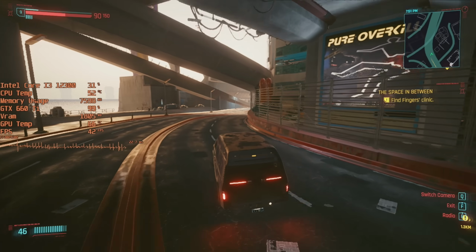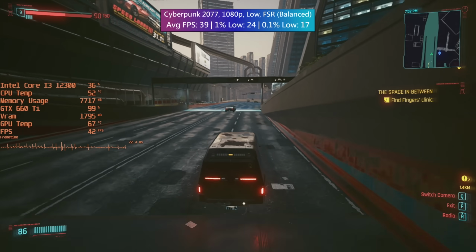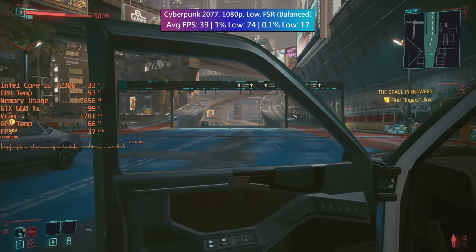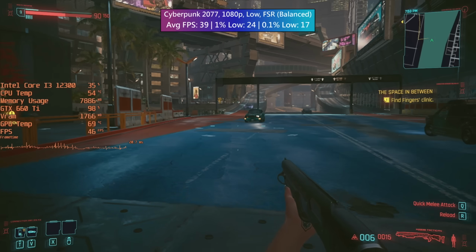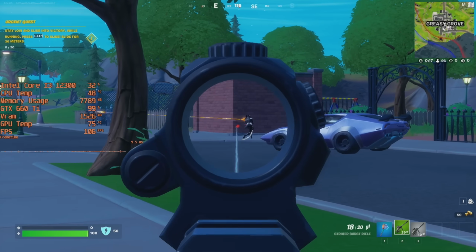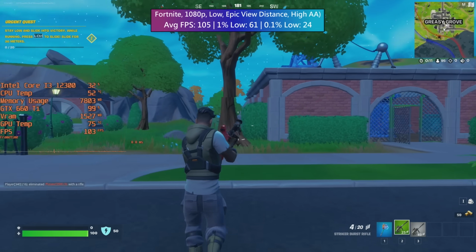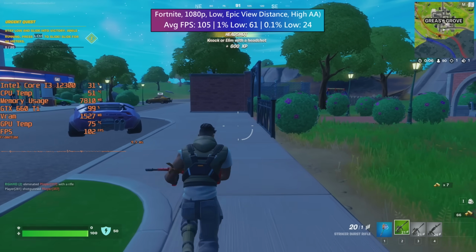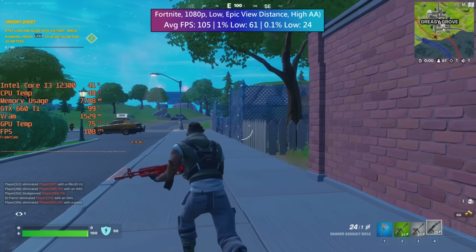Cyberpunk 2077 with FSR, which has turned out to be a game changer for this title, runs at nearly 40 FPS on average. This will drop lower in busier parts of the city because this is a 2GB graphics card after all. That said, performance holds up better than expected considering driver support outside of security updates stopped a while ago. Fortnite has no problems even at native 1080p. Low settings with epic view distance enabled and high anti-aliasing means a solid plus 100 FPS experience here. I'll probably stick to low with Fortnite from now on when it comes to benchmarking videos because the more frames the better in a competitive title like this.